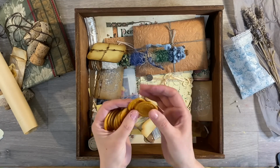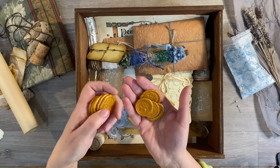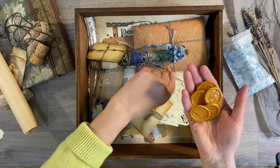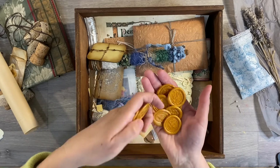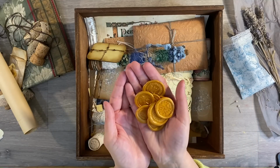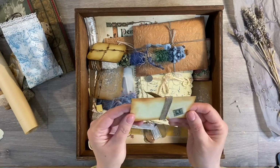So we've got some more wax seals. Lots and lots of different designs. Whoops, I've dropped one. Oh, and these have got stickers on the back as well, so that you can just peel off the sticker and add those straight to your journal. Let's have a look and see what's inside this envelope.